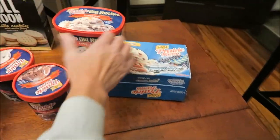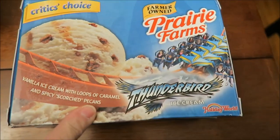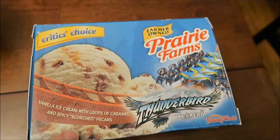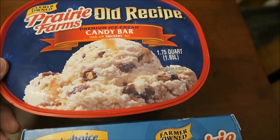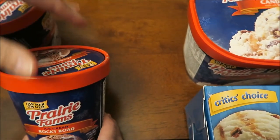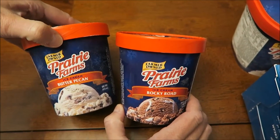And then Prairie Farms had sent us some coupons. So I was able to use a coupon on this ice cream. This is called Thunderbird. It's vanilla ice cream with loops of caramel and spicy scorched pecans. And then I was able to use a coupon on this one. This one's called Candy Bar. It's made with Snickers bars. And then I just bought these because they look good. Rocky Road and Butter Pecan.